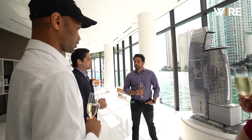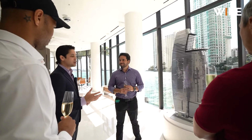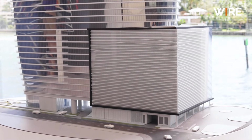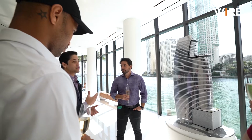We have 391 apartments, 66 floors. We got private and semi-private elevators. So the building itself, we have an average of 8 units per floor. And in those 8 units per floor, what we did is we divided in 3 lobbies. So we have the east, the west lobby, and the west lobby is divided in 2. Why? Because we wanted to offer more privacy, more exclusivity to each of the residences.